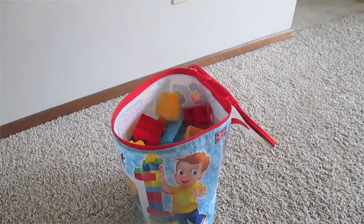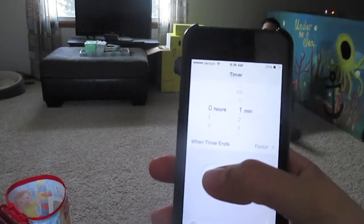Next challenge is the Lego toss. And you guys maybe have seen this before in our recent vlogs, but when the Legos are out, they are a huge mess. And sometimes it takes a while to put them away, believe it or not. And sometimes I don't even want to put it away because there's so many of them. And under 1 minute, we're gonna see how many we can get into the bag. Okay, 1 minute on the clock. Go.